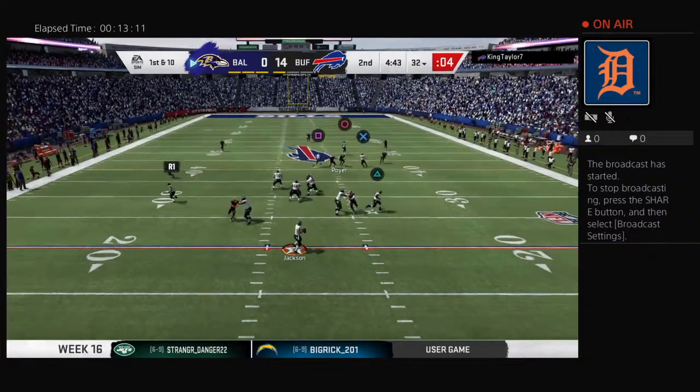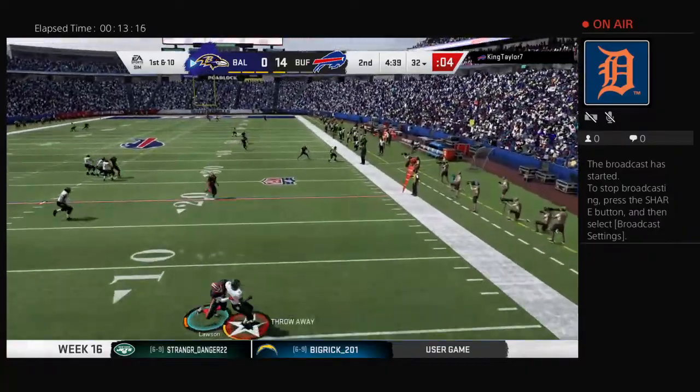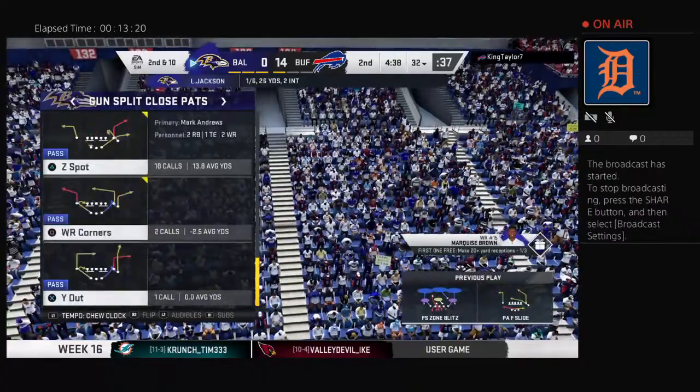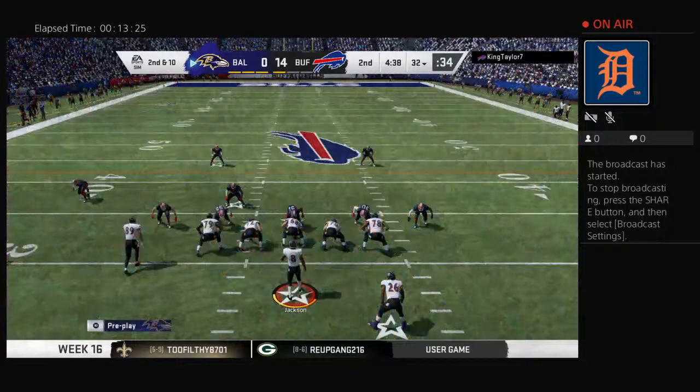To throw is Jackson. Eluding the pressure, right? And he just gets rid of it. Throws it away. A wise move there. Looked like nobody open. Now 2nd down. Yeah, that one sailed on him.